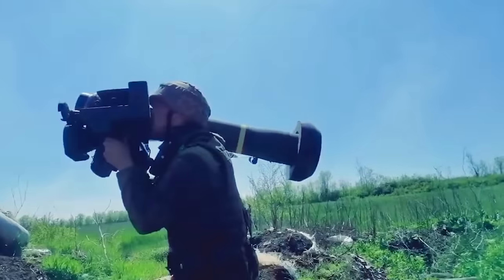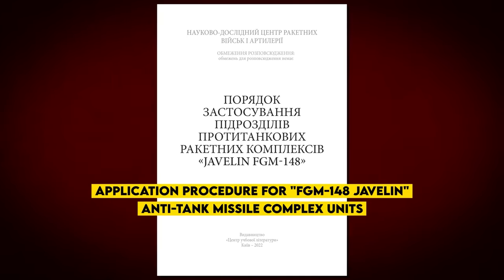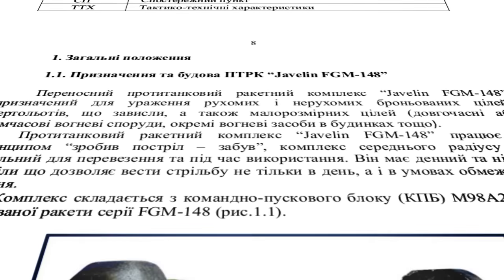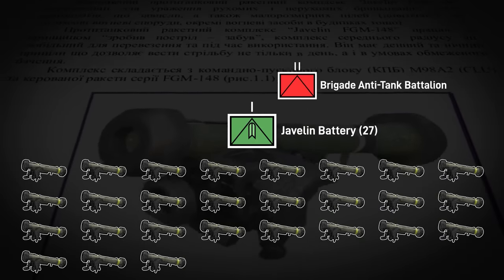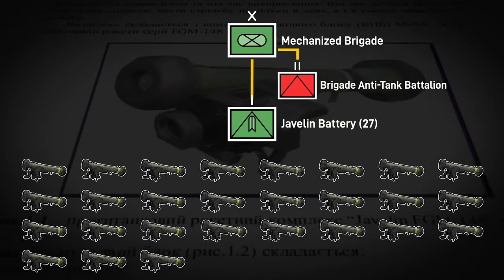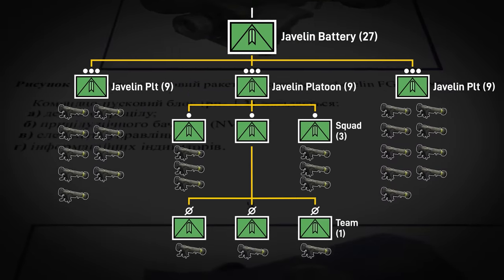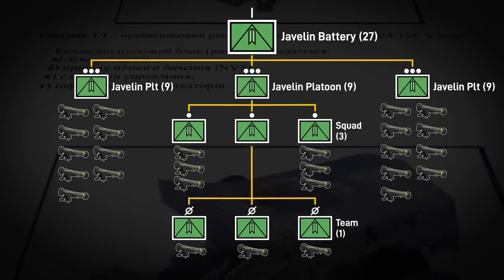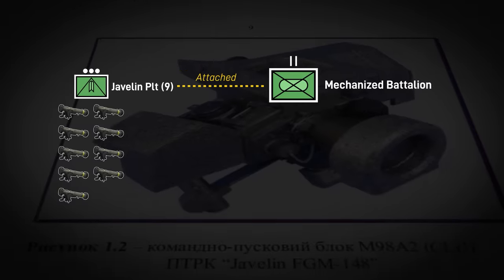As for Javelin missiles, while the US Army uses them as platoon or squad weapons, pretty much no other military can afford that. The Ukrainian Research Center for Missile Troops and Artillery has published a TTP document stating Javelins should be centralized in a battery, either part of a brigade's anti-tank battalion, or directly under brigade control. Each battery would have three platoons, with three squads of three Javelin teams each. It can either act as an anti-tank reserve for the brigade commander, or attach its platoons to mechanized battalions.